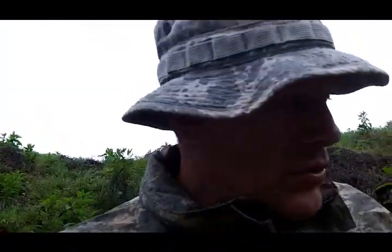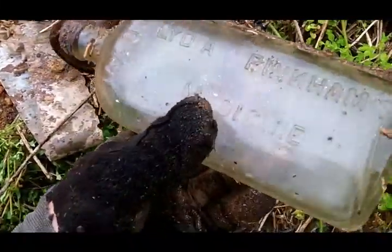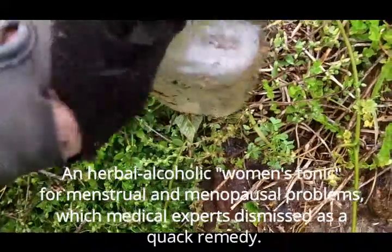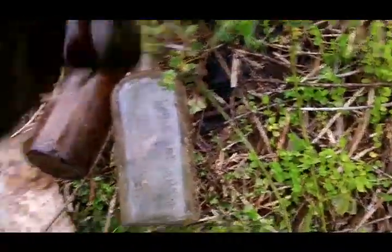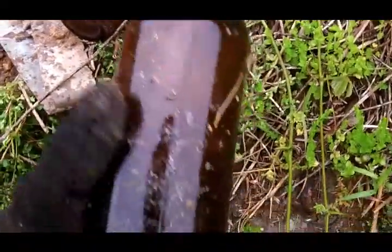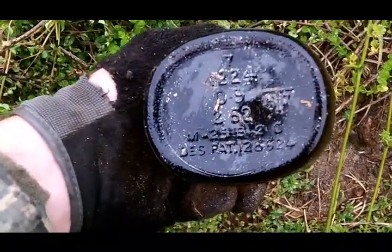Alright, let me move a little bit further north and see if there's anything out that way. Well, that's what I found over here. That's modern. 60s. That's got to be modern too. Lydia E. Pinkham Medicine. 50s maybe. That's got to be new as well. Look at that top though. That is so deceiving. It's a nice bottle, but I suspect it's just not going to be that old.